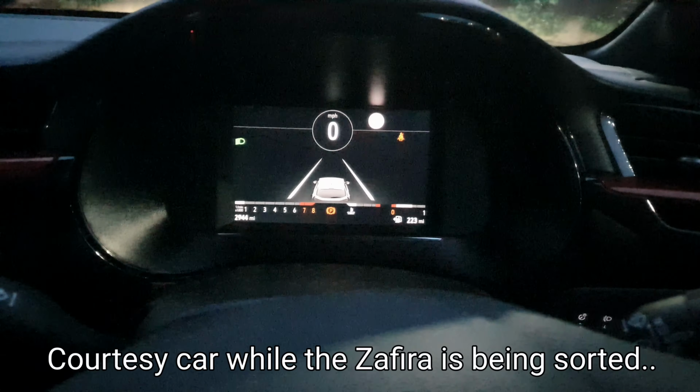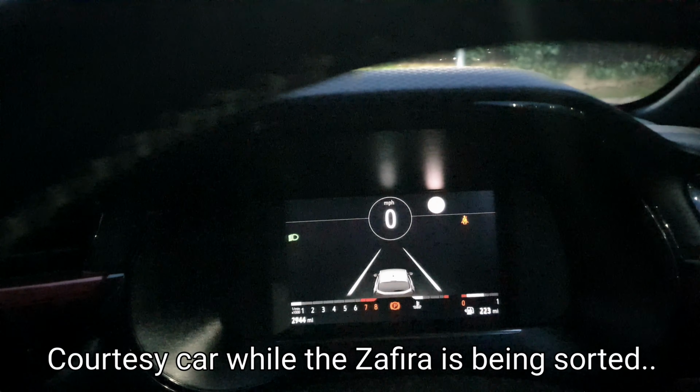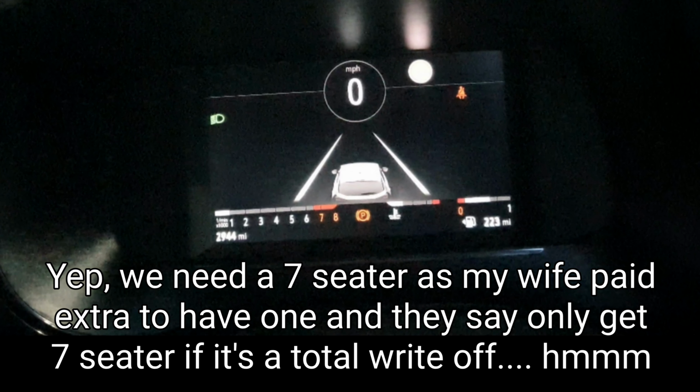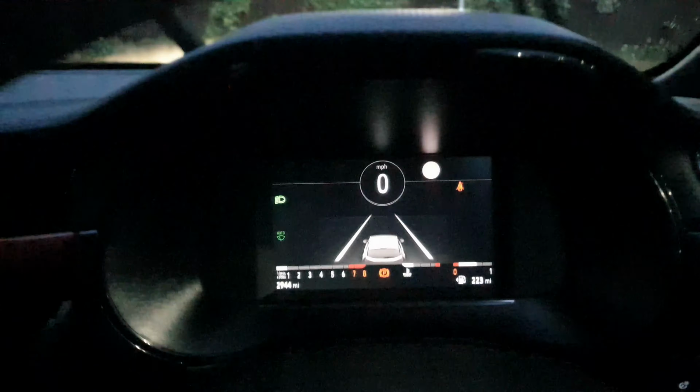Hang on, where's the what? Hang on, try to work out what's what in here. Yep, we need a 7-seater. My wife paid extra to have one, and they say you only get a 7-seater if it's a total write-off. Can we just go? There we go.